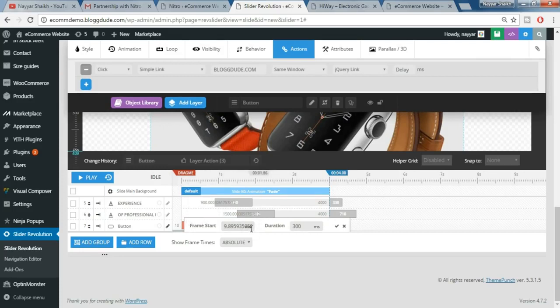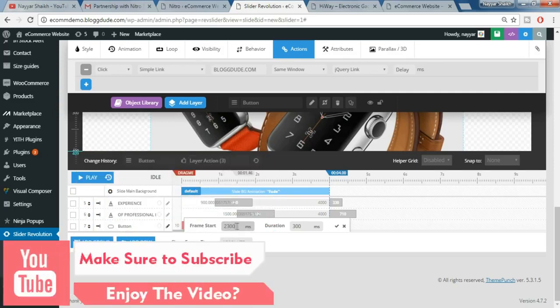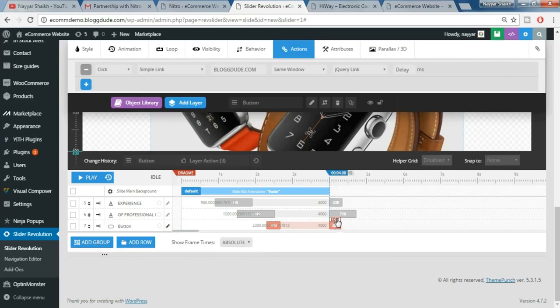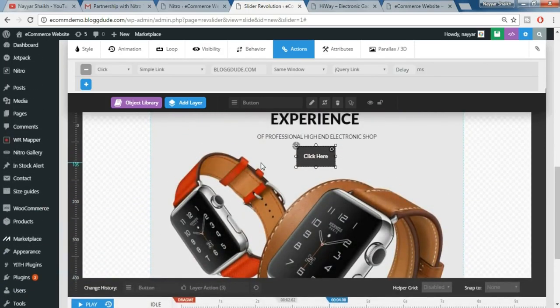Fine. Now select this one, click on edit. This should come the last, so delete all the numbers over here, because we want our call to action button to come at last. We want it to come at 2.3 seconds, so put in 2300 milliseconds, and in duration put in 350 milliseconds. Now come over here, hover this, click on edit. This is 4000, good, and this should be 400 milliseconds. Now click on this, fine. So we have selected the timing for the animation.